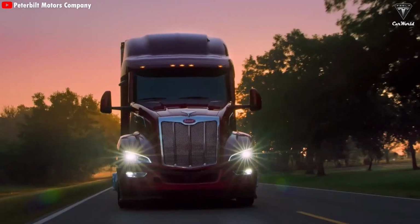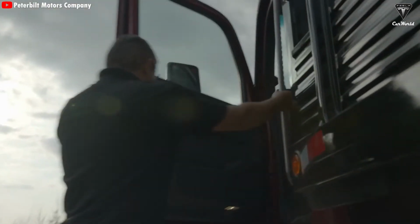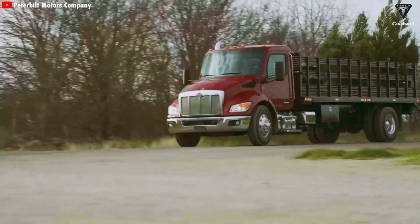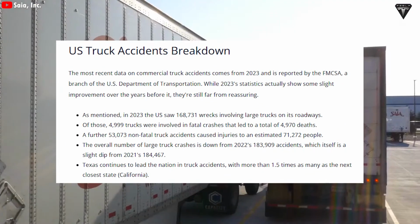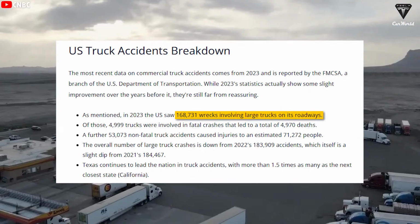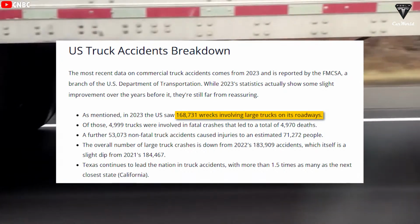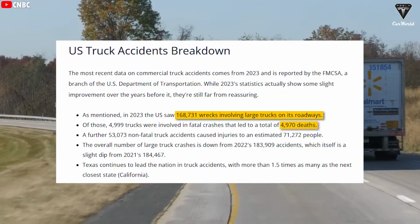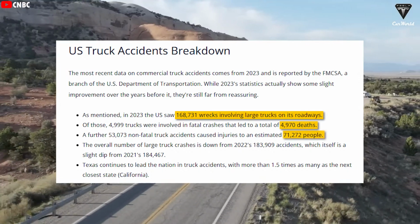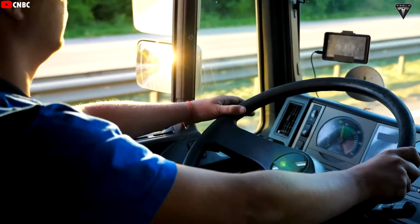We all know that being a truck driver is considered one of the most dangerous jobs due to the many risks associated with working conditions and driving environments. According to the Federal Motor Carrier Safety Administration, there were 168,731 accidents involving large trucks in the United States in 2023, resulting in 4,970 fatalities and 71,272 injuries. Oh my God, that's absolutely terrifying.